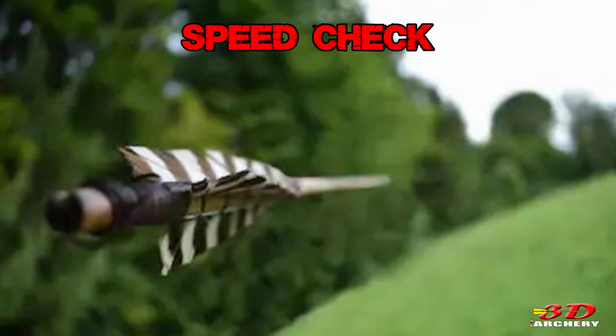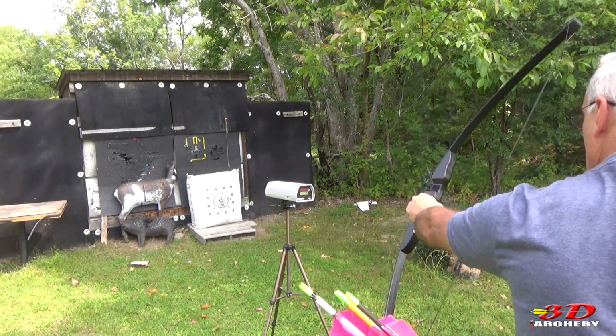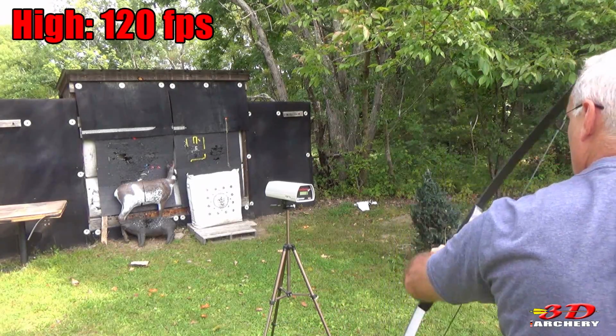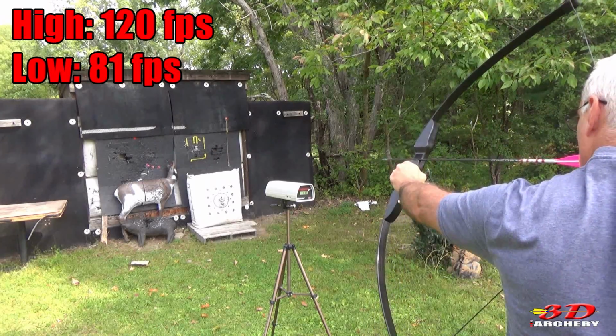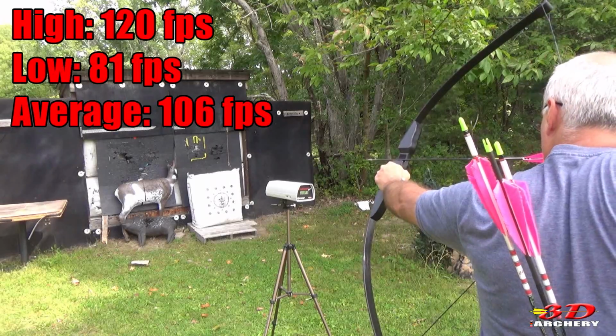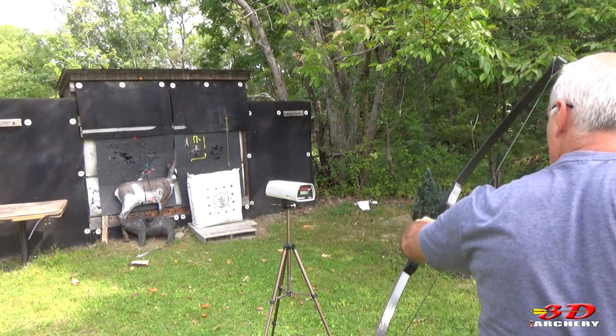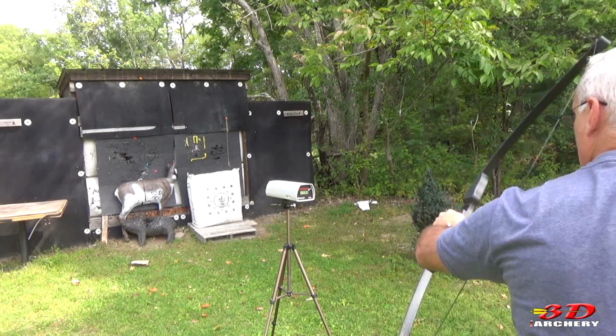With the draw weight known, up next was the speed test. We shot 20 arrows of the bow during this test with our highest speed of 120 feet per second and the lowest was 81. The average speed was 106 feet per second. Needless to say, this bow will not be setting any speed records soon.